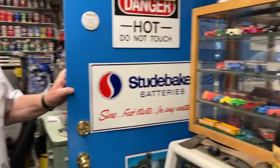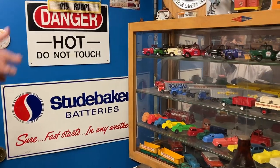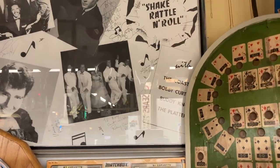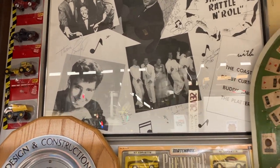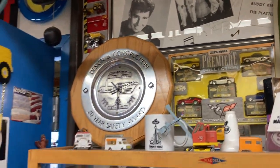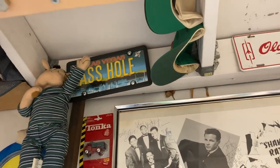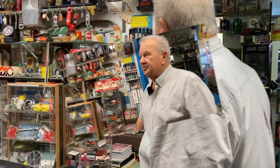My Lord. These are all Mac. Beautiful. That's Shake, Rattle, and Roll. That was a rock and roll show out west, and it's all signed to Roy. It's the Coasters, wow. Bobby Curtola, Buddy Knox, and the Platters. My God. Oh, I like that license plate too, by the way. The Vegas one right there. I can think of a number of people I could give that to. Well, that was given to me and made special by a friend of mine. Really? God bless her. She has Alzheimer's now.